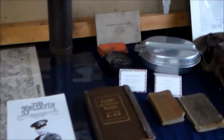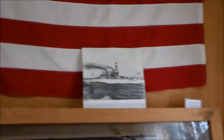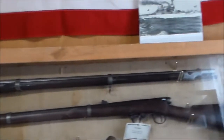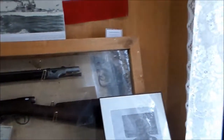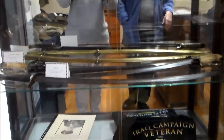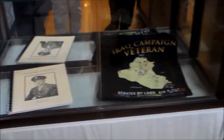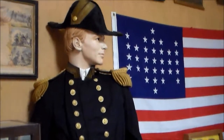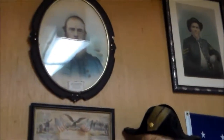We have some of the weapons that were used in wartime. We have a Henry there. And we have weapons and uniforms and field items and that's a Civil War uniform. This is a Civil War uniform, but it's a reproduction. That one is real.